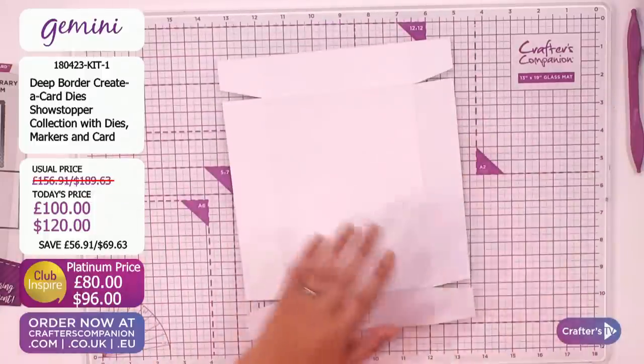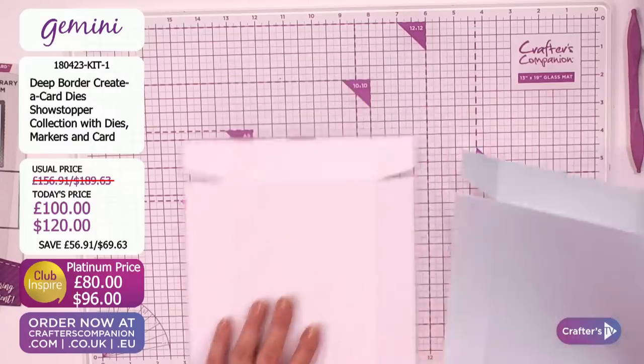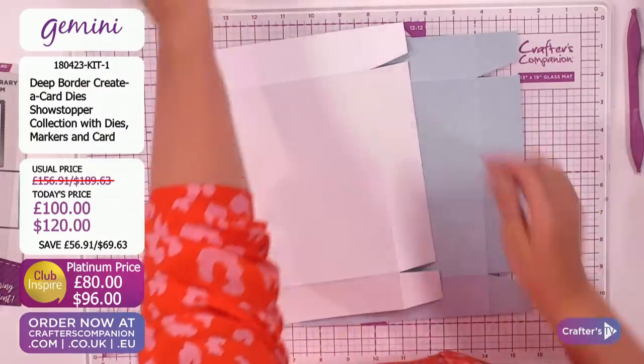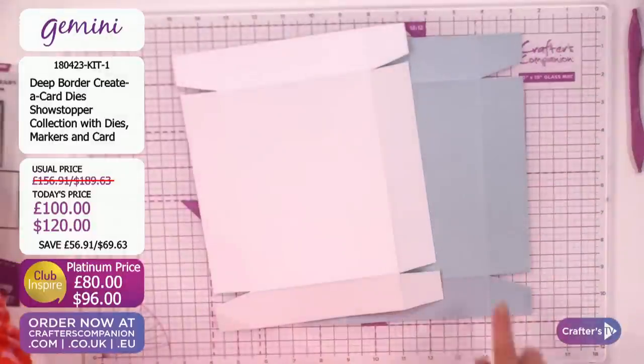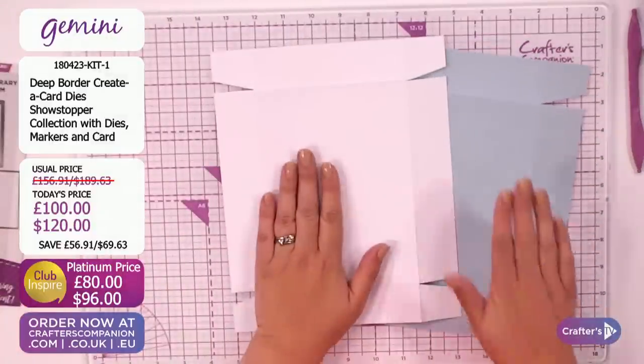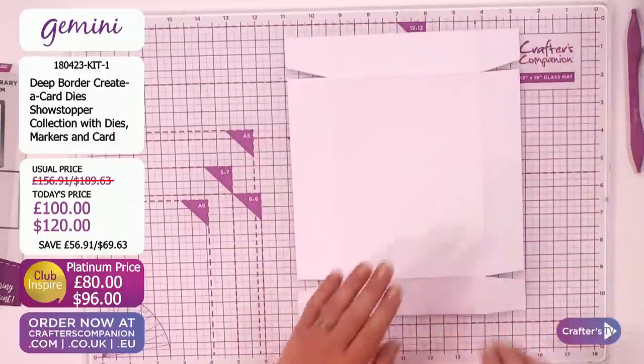So there's my box, and you need to do exactly the same with the base, but this time you use the box base set of lines. So exactly the same size of card, but use the box base lines. So you've got a lid and you've got a base. We're going to decorate the lid.